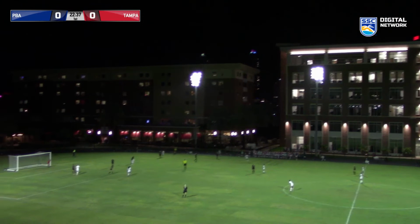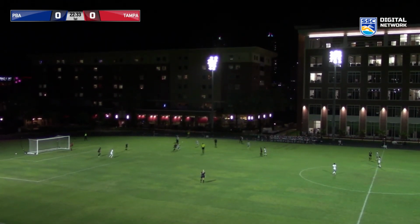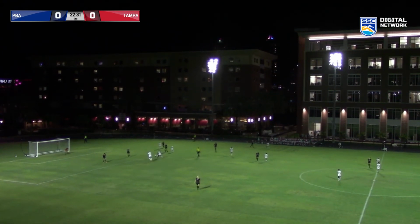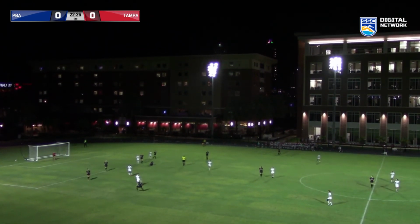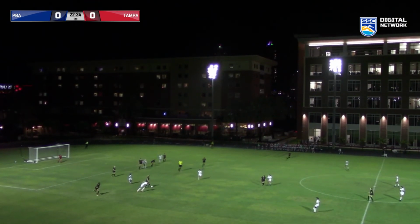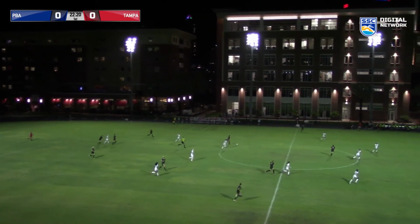A little wind going on here. I believe it's around 74 degrees, kind of cold for Florida weather. But now we have another Spartan down. Now a PBA player is on the ground and a counterattack for the Spartans.